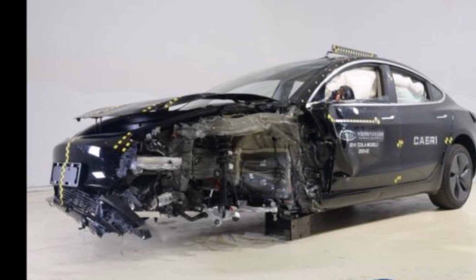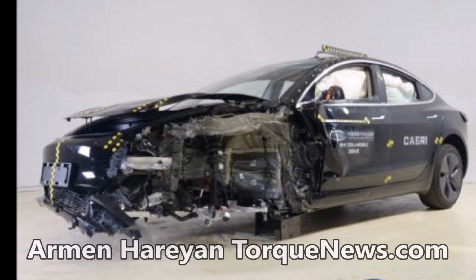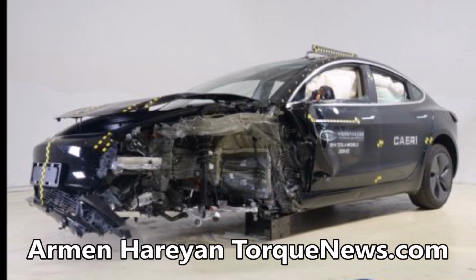Tesla Model 3 made in China completes crash and safety testing with mostly good results, friends.